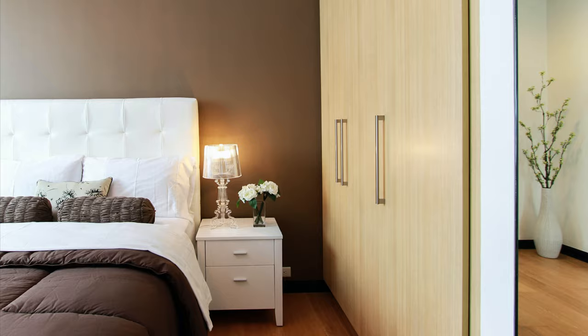Paint is up next. Paint is one of the cheapest and easiest ways to create an accent wall in your bedroom. And what I love about it is you don't have to paint the whole room, which can be a little overwhelming. You can just paint one wall. So I'm going to show you a bunch of ideas on people that just use paint for the one accent wall.